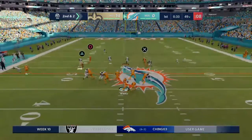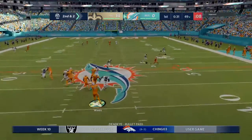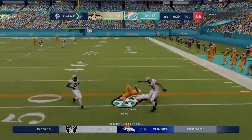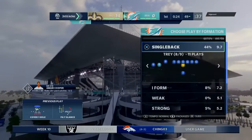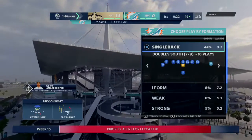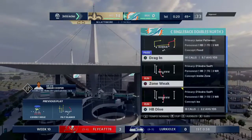52. Now a play fake. Wentz, firing quickly here, and that's complete. And this won't be enough to pick up the first. A gain of 2, 3rd and 1. Brings up, that's now 4 completions in a row.